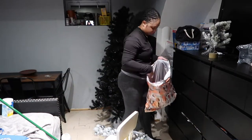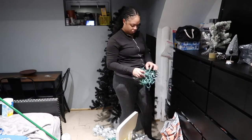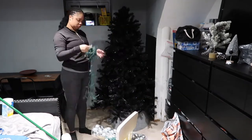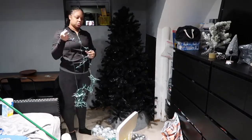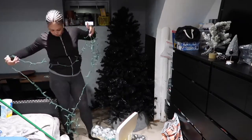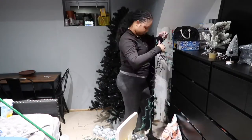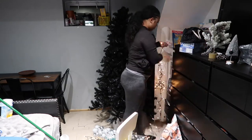Now that it's all fluffed out, I'm just gonna go through the decorations that I had from the previous year. This year, I decided not to buy any extra decorations. One, because I couldn't find any that I really like. That was the main thing. And two, I just didn't see the point because I just wasn't in the spirit.